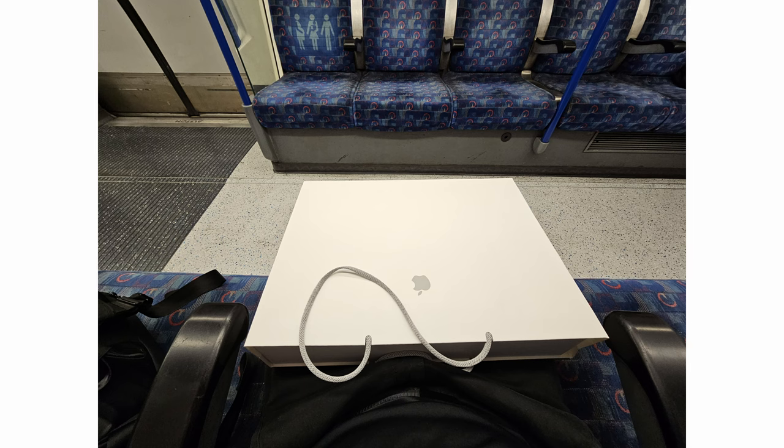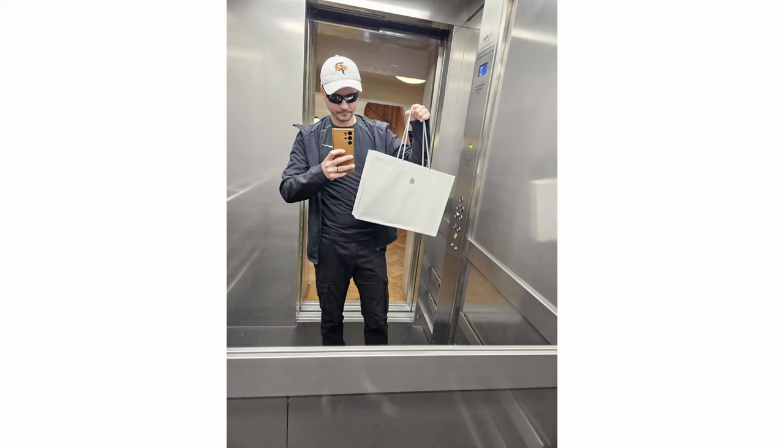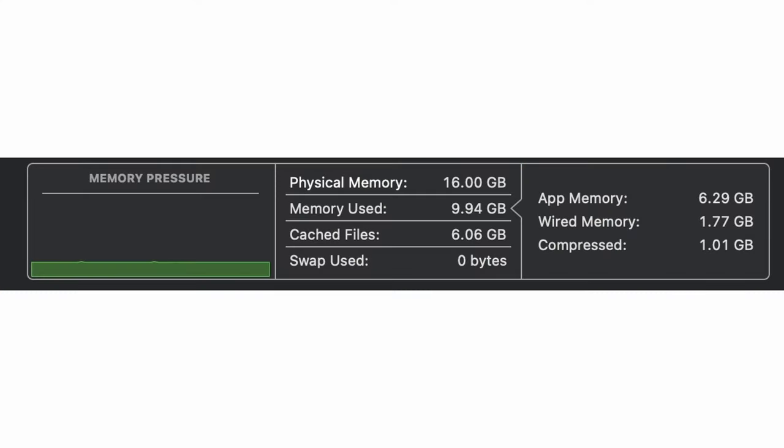So I took the 8GB model back and I bought the 16GB model, and this never happens. I press the emoji key, it just comes up immediately, and also the RAM stress is always in green now. So to make the MacBook Air useful for anything but basic tasks, you really need to make two upgrades.